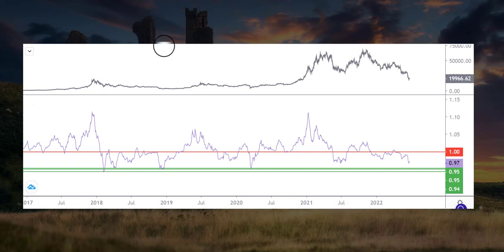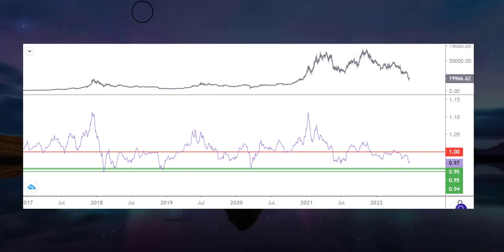The danger zone, as you know, for SOPR is greater than 1.12, and whenever SOPR is less than 1, it means that the short-term holders are selling at a loss. We have been below 1 for quite a while now, and short-term holders have been selling at a loss. We have the extreme buy zone for short-term holders SOPR at 0.95. Right now we are at 0.97.